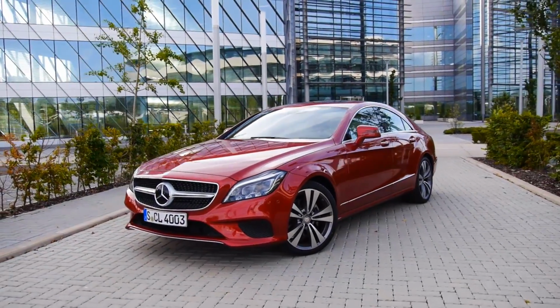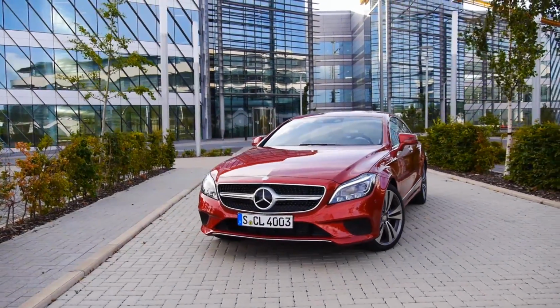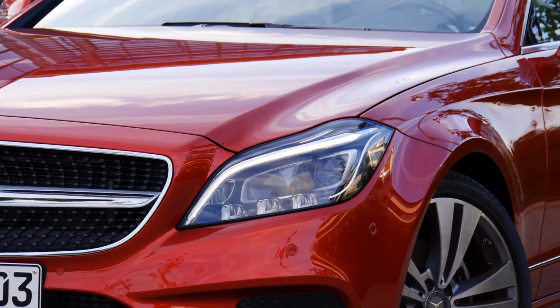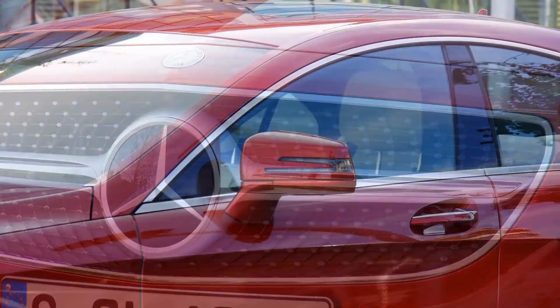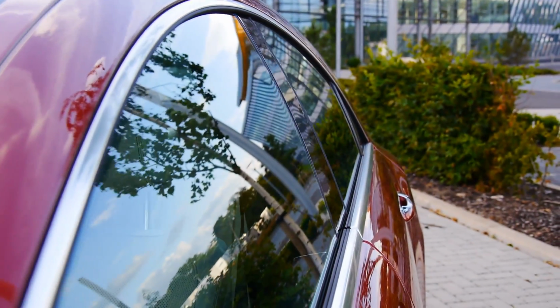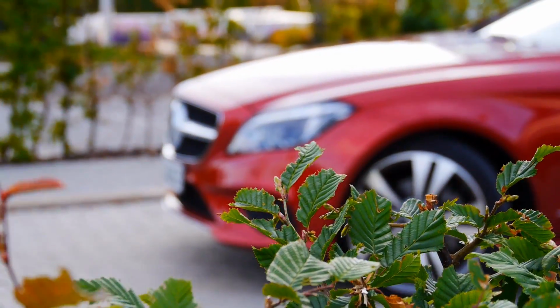There are a lot of changes you cannot see on the outside. About 1000 parts have been altered. Some of them are also used in other models, and that's why there are cost savings, which make the facelift even cheaper than the previous model.